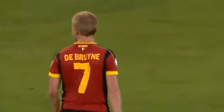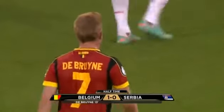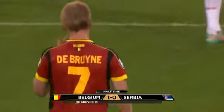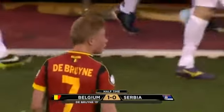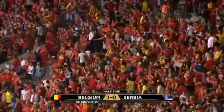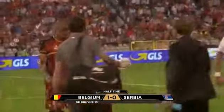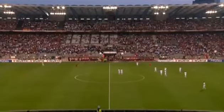And the referee brings the first half to an end. Belgium 1, Serbia 0, the score. Kevin De Bruyne, the scorer, with a header on 13 minutes. And Serbia.